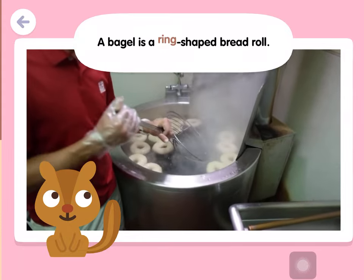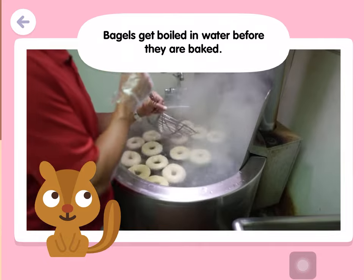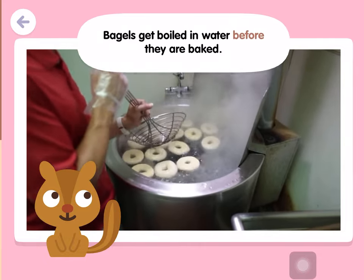A bagel is a ring-shaped bread roll. Bagels get boiled in water before they are baked.